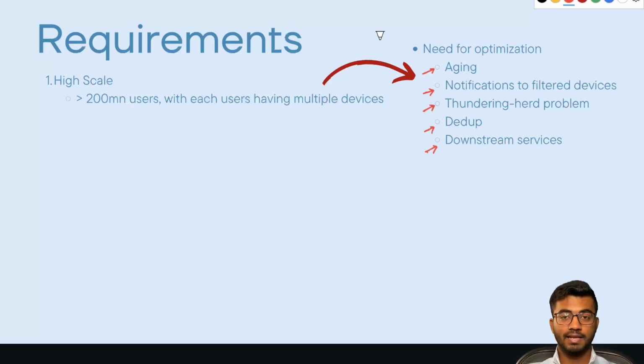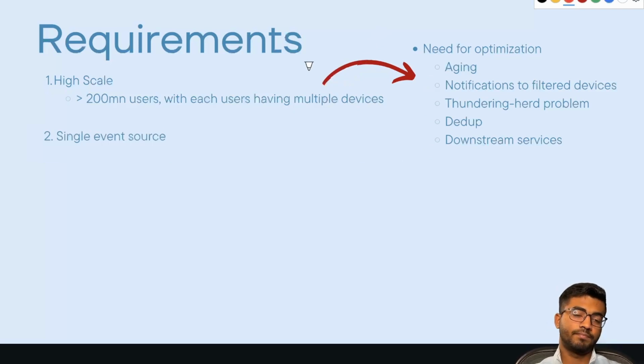Okay, let's move on to the second requirement. The second requirement is a single source of events. That means it would be very easy and hassle-free to have a single source of all of the events, though there will be various places from which events are getting generated. But if they are brought together to a single place and they're fired from that place, it would be very efficient for us to manage, debug, trace, observe, and everything.